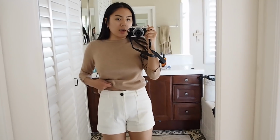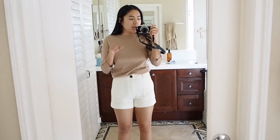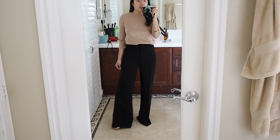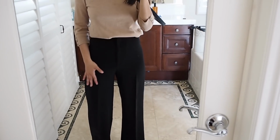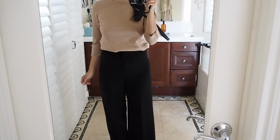So I just paired it with a beige sweater, because I'm gonna also show you the other pants that I got. I have always felt super passionately that H&M does amazing trousers and bottoms, and they're really affordable. They're not really expensive for the amazing fit and quality that you get.